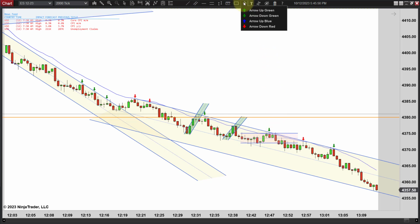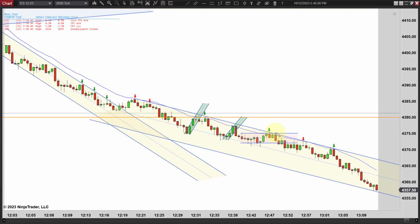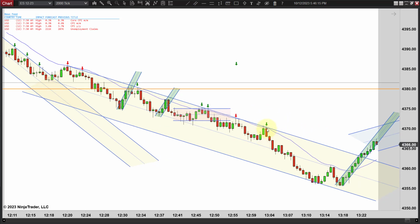And so I'm a little less hesitant on this one. But I still think you can make the argument that it's such a strong downtrend. But here we came back here, right off the key entry point. I'll pick that up. Here we came back here.